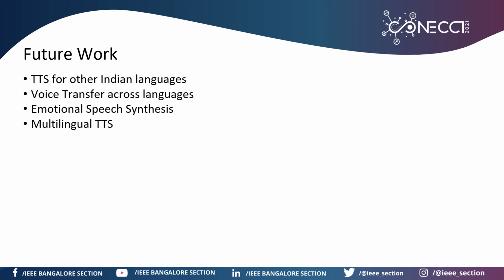Further, we shall be exploring transfer learning for adapting the developed system to sister Dravidian languages, namely Tamil, Telugu and Malayalam. We also intend to generate voices of the same person in languages unknown to the speaker. Further, we will be exploring synthesis of emotional speech by employing limited speech data recorded with different emotions. We also intend to develop a model which can synthesize speech in multiple languages.